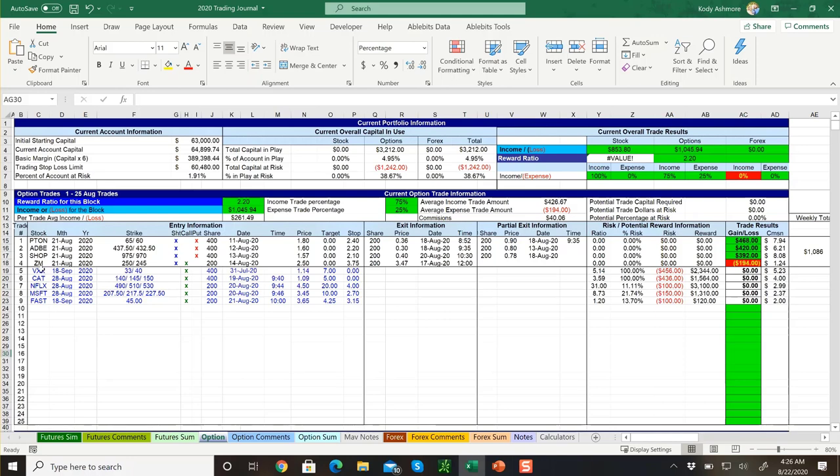And then this VIX bull call spread right here, that is a hedge, just in case things get crazy and crash overnight for whatever reason. I am hedged with my bullish positions. And then I have a Butterfly and Caterpillar, Netflix, Microsoft, and I have some long calls in Fast.